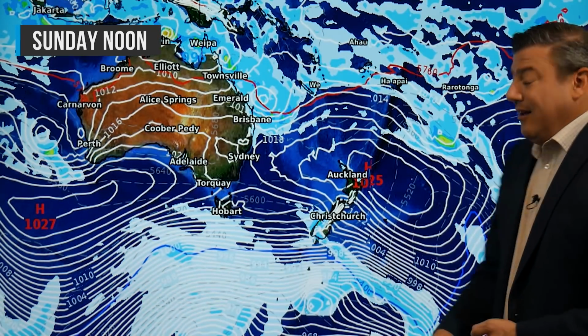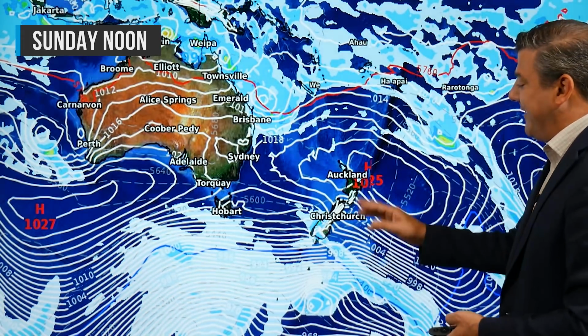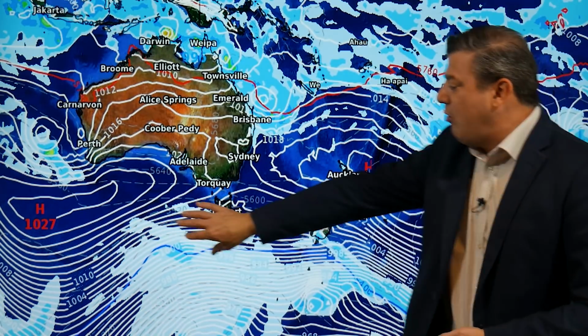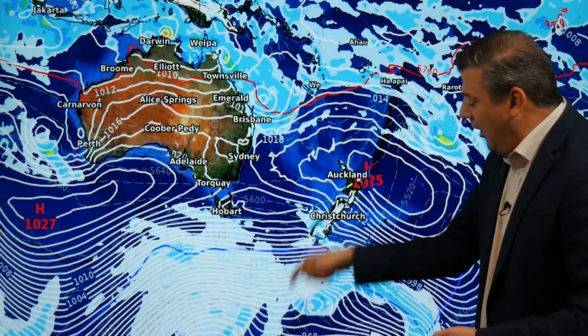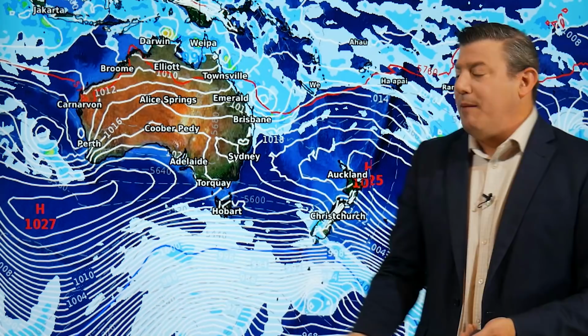And Sunday, not too bad in the North Island, but windy once you get to Wellington southwards. In fact, gales are possible in some areas through the Southern Alps because these big strong westerlies are coming through. That's due to high pressure in northern New Zealand, low pressure down here. And we've got a series of lows. Watch those closely in Australia. They could easily turn into a tropical cyclone or a bigger rainstorm. So this is why you're getting another 100 millimetres of rain in the next week, because of these systems that are lining up.